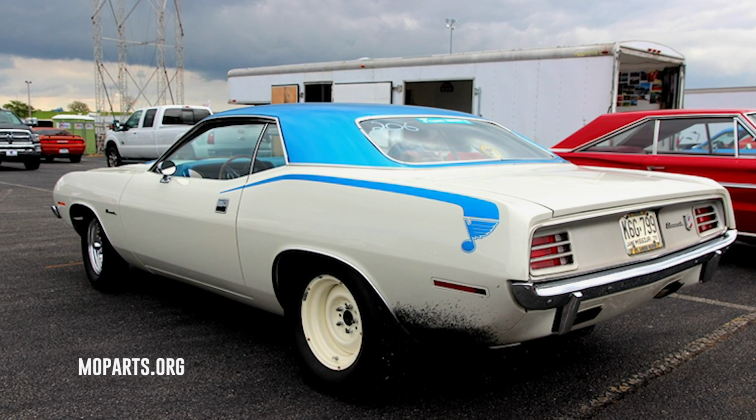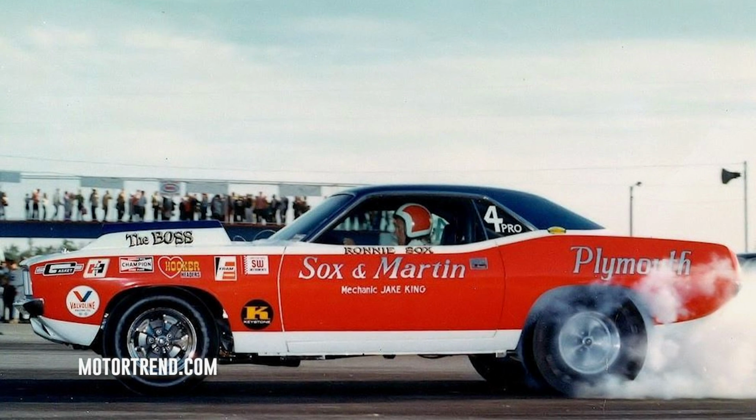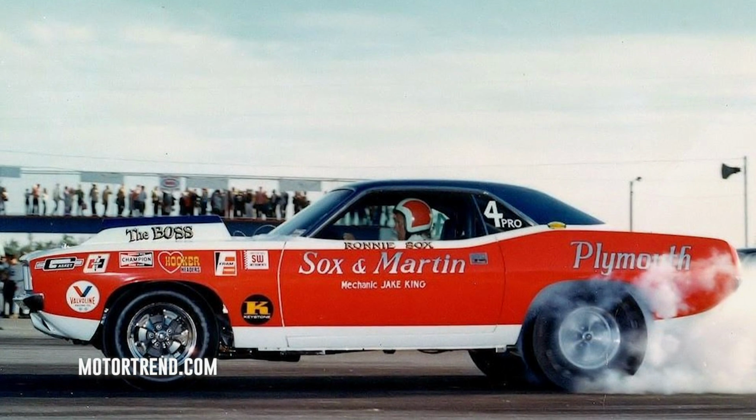a Sox and Martin car. I don't see any indication. There's no evidence that it was ever a race car. I don't see anything like that. I don't either. I can't get a connection, besides the blue roof. That's it, right? And that was optional on a 6-cylinder car. The two-toned painted blue roof is the only thing this car has in common with the St. Louis Blues or the Sox and Martin cars. Unfortunately, this car shares none of the DNA markers of those cars.